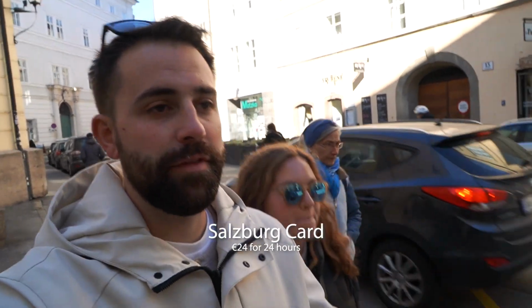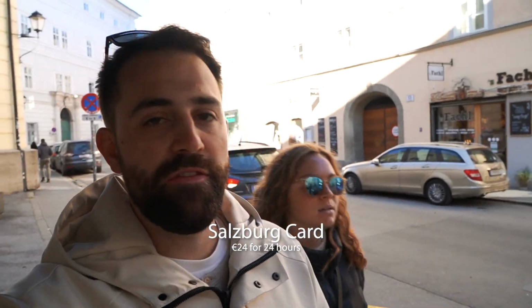We decided to go ahead and get a Salzburg card for our time here. It's just this little card that gets you into a ton of different attractions and sites. It's 24 euros for the 24-hour card. You can get them for 24, 48, or 72 hours. Some of the stuff that we are going to do is the fortress, the cathedral, maybe some museums. There's a panorama terrace area, and there's also a gondola that's a good ways outside of town that I think we're going to try to do tomorrow.